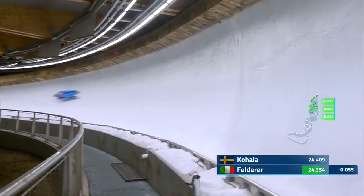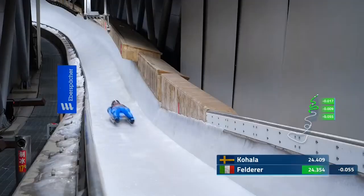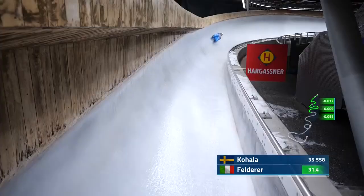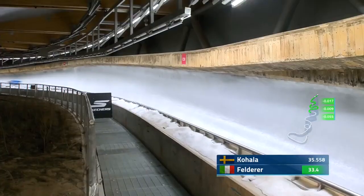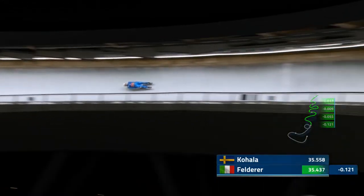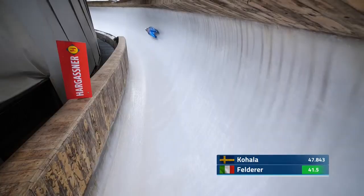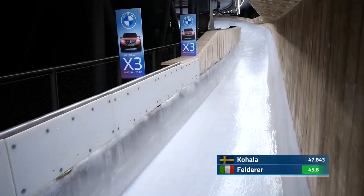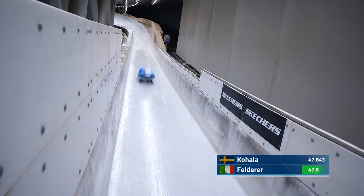Just that lead getting eaten away a little bit, but then building it up again by 500ths as he comes out of that deep compression into the uphill section where the sled gets so light. And this top section is looking like he's putting together something good. Yes, it looks like a really clean run so far. And he's having a good position on the sled right there, going into 12. And now he's going into 13.